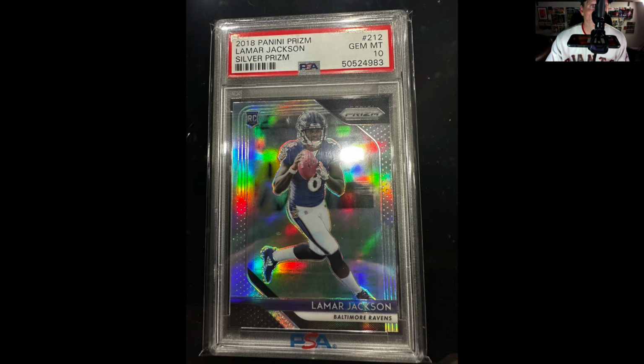There was a Lamar Silver Prism, of course, these 2018 Prism Silvers. Low pop. I think the pop's 29 or so in the 10s. I don't know about Lamar. I think his market is probably as low as it's been in the past 6 months, but interesting. Just ultimately decided not to make a move on that one.